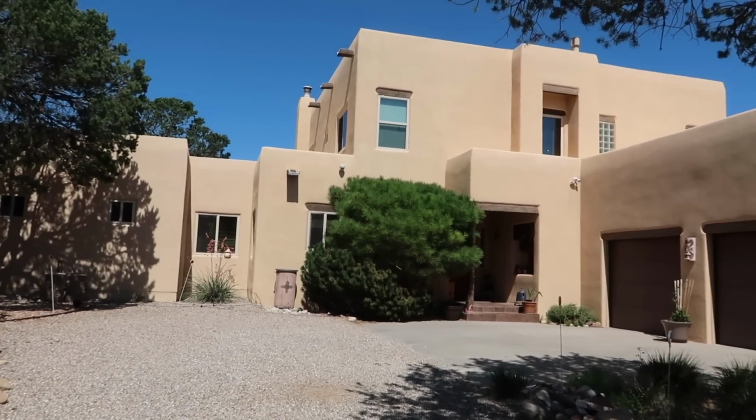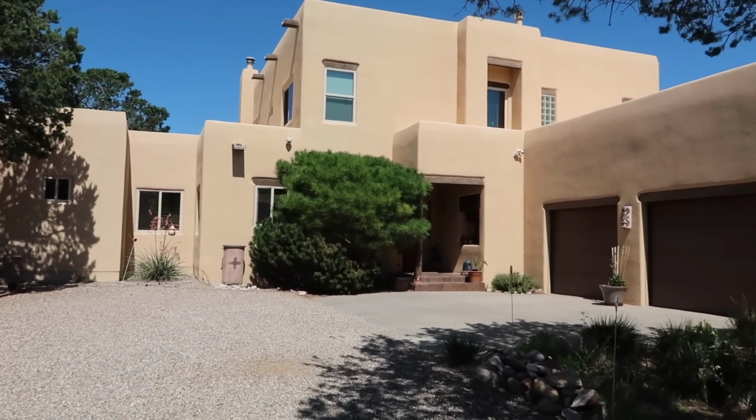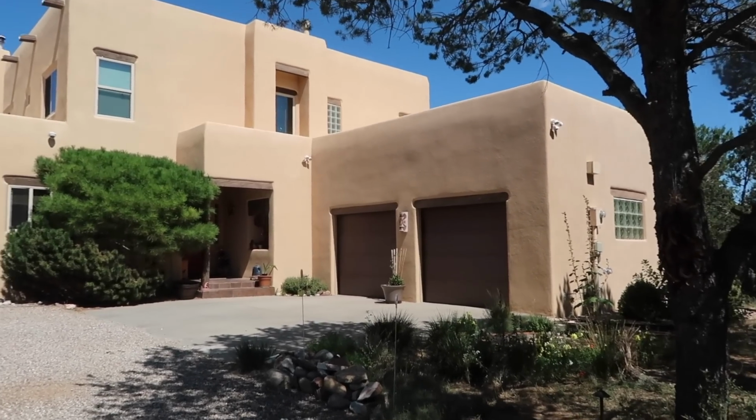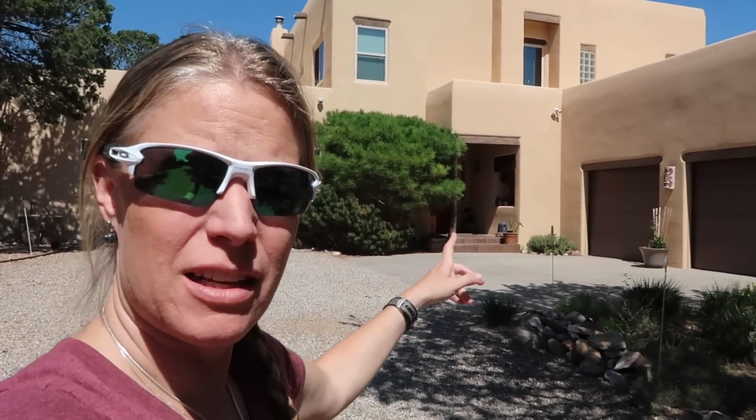It is really bright here in New Mexico, and there isn't a cloud in the sky, so I'm going to have to use these because it's pretty hard. But I want to show you her house. Isn't that beautiful? And I want to talk a little bit about it because it is very unique to this area. This is called an adobe home. And it's very unique to the New Mexico area.